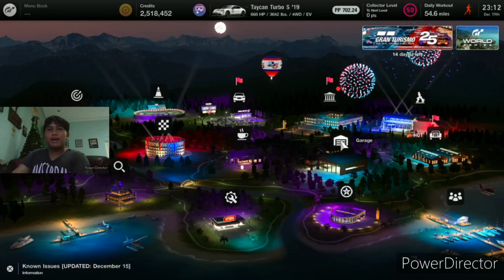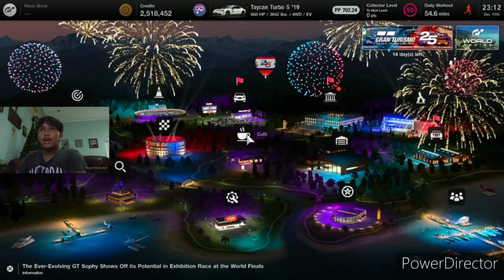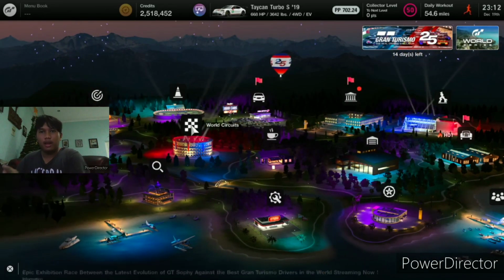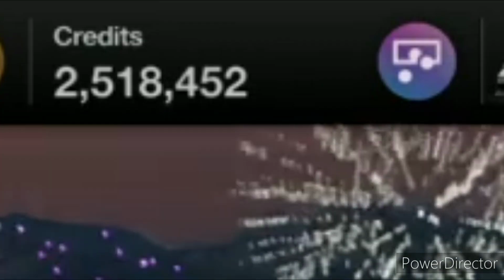Hello, ladies and gentlemen, welcome back to GT7, and today we're going to buy some new cars, and of course, I'm going to buy a Corvette C8, okay? There's no way in hell we'll buy the Bugatti Chiron right now, because my money wasn't enough, and I just don't have any interest in the Bugatti Chiron in GT7, unless in The Crew 2, because it has a lot of Bugatti, so yeah, I'm kind of interested to buy the car.